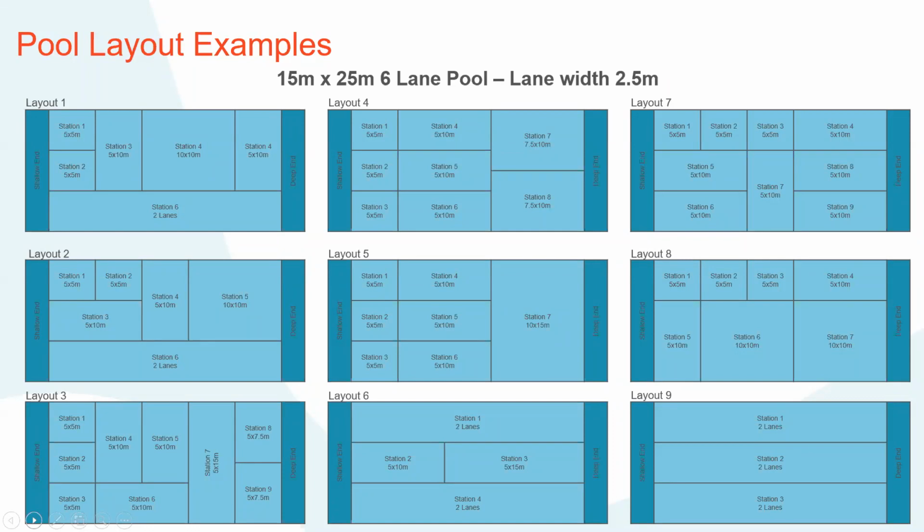But the best bet is to get an Excel document up and simply have a play with it and see what's going to work and think about your capacities. So we do have some stations, say for example station 7 and 8 on layout 4, where it's 7.5 by 10 meters. So it's not quite the 8 meter section. So maybe just look at reducing your ratio by 1, and then you've still got plenty of space. And also you're increasing your number of classes. So there's lots of opportunity there for you to have a look.